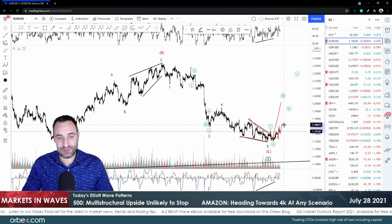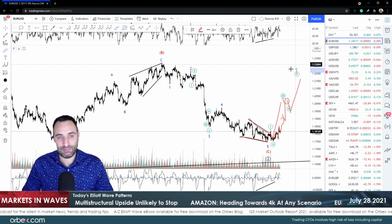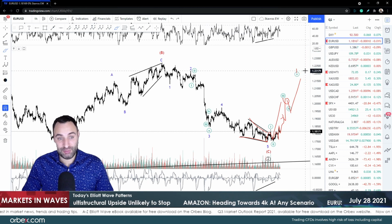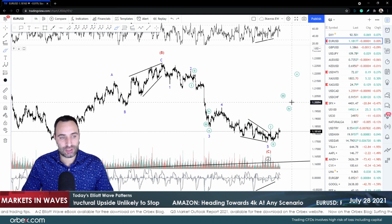So you can understand 3, 4, 5. Then that will be 3, 4, 5, and that will be 3, 4, 5. That will be number 1, minor, and then we get 2, 3, 4, and 5. So I believe we have reversed, and I believe we're going to continue higher. And this is what the charts currently show me.